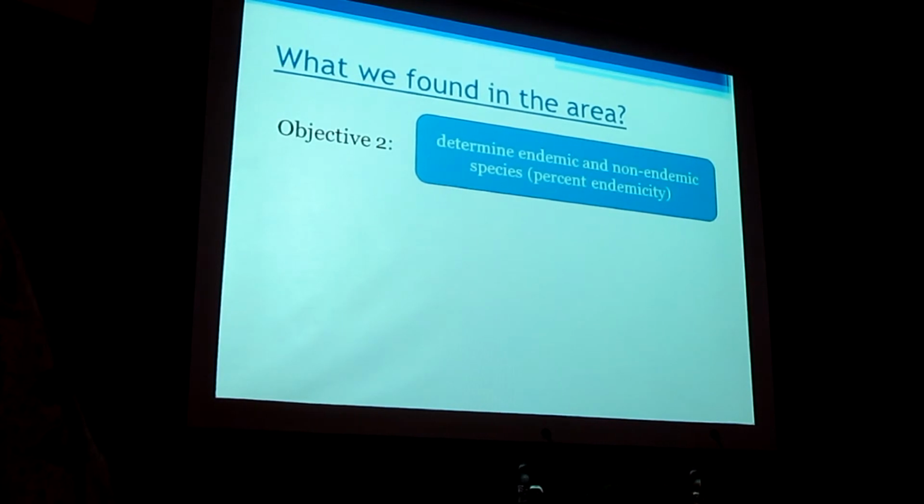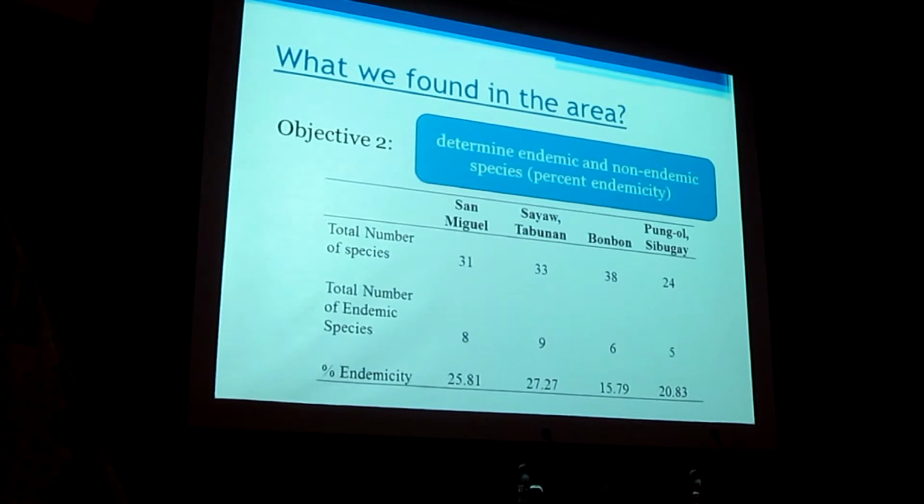For objective 2, which is to determine the endemic and non-endemic species, here for each barangay that I observed, you have the list of the number of species and the number of endemic species. Now, Tabunan has the most species, 9, followed by San Miguel with 8, Bonbon with 6, and 5 in Sibugay. Sibugay has the least number of species because it is close to the city, while Tabunan has the most endemic species because it is closer to the forest.